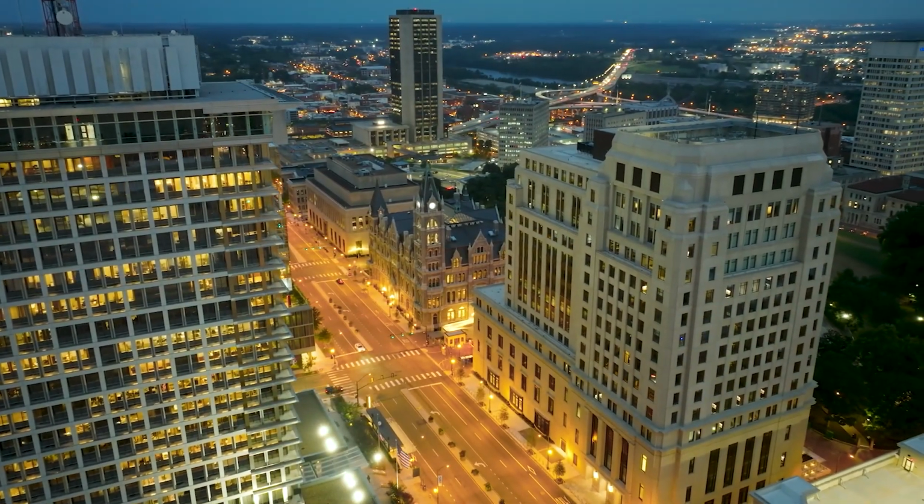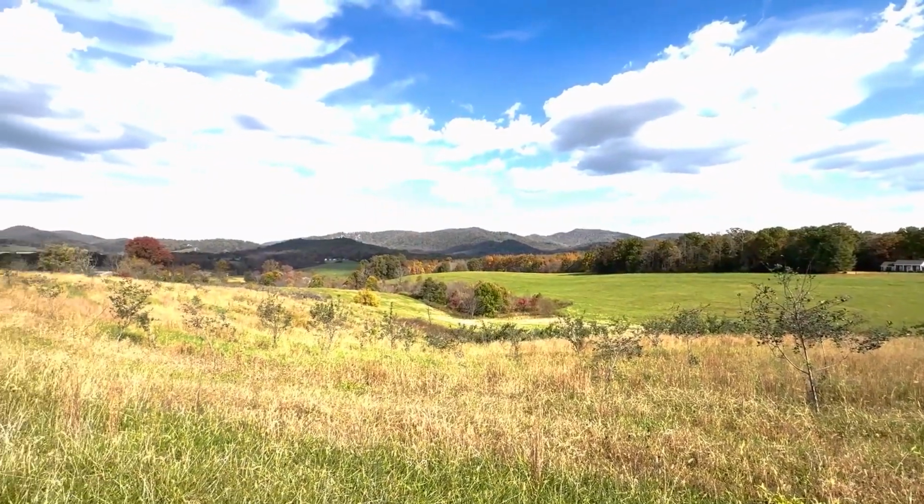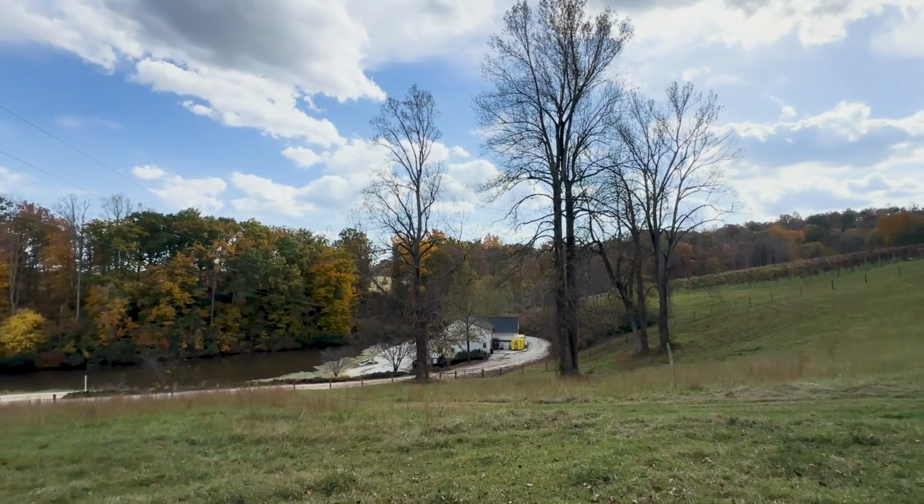This might sound like a lot compared to other parts of Virginia or to the US, but there is a reason why people are drawn here. The stunning Blue Ridge Mountains, the historic charm, and the community vibe are really, really hard to beat.